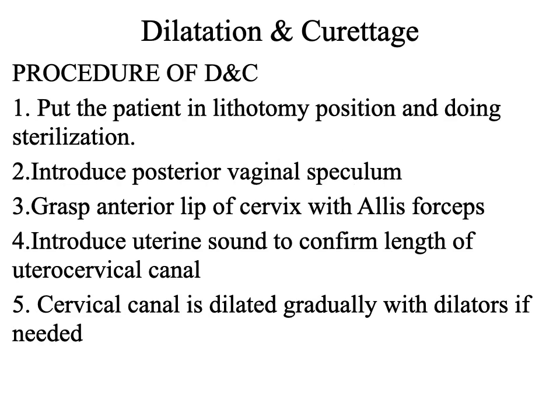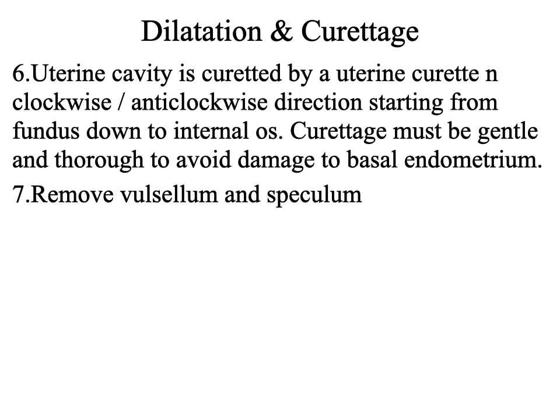For the procedure of dilatation and curettage, put the patient in a lithotomy position, and sterilization is important. Introduce a posterior vaginal speculum and grasp the anterior lip of the cervix with Ellis forceps. Introduce a uterine sound to confirm the length of the uterocervical canal, and the cervical canal is dilated gradually with a dilator if needed. The uterine cavity is curetted by a uterine curette in a clockwise or anticlockwise direction, starting from the fundus downward to the internal os. Curettage must be gentle and thorough to avoid damage to the basal endometrium. Later remove the vulsellum and speculum.